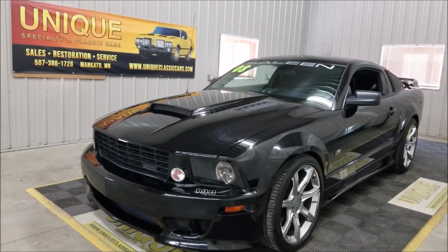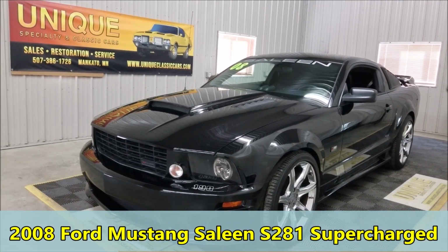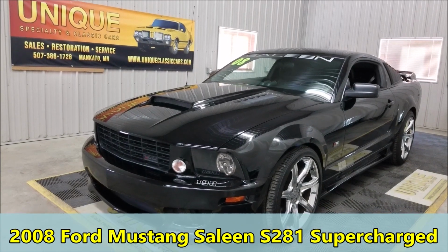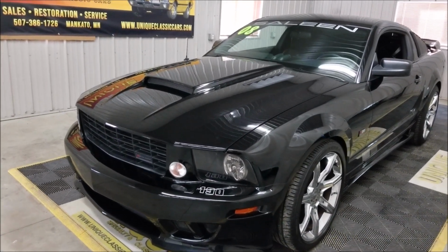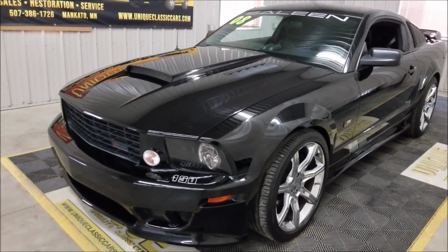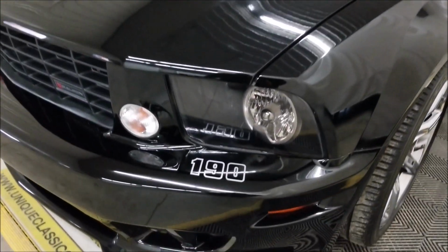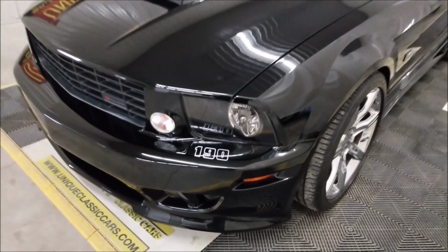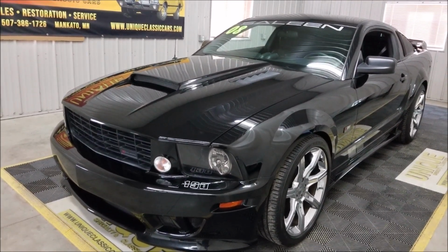All right, Mustang fans, here's a 2008 Saleen S281 Supercharged Coupe. Black on black, or black with the dark charcoal interior. I believe it was considered black interior. This particular car, first of all, is number 190 of 185 supercharged coupes made.